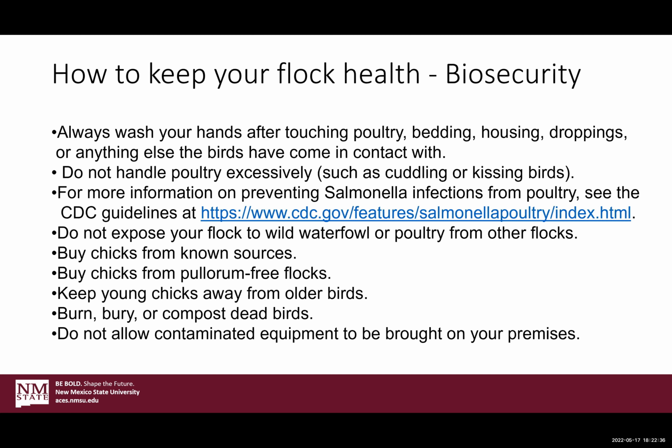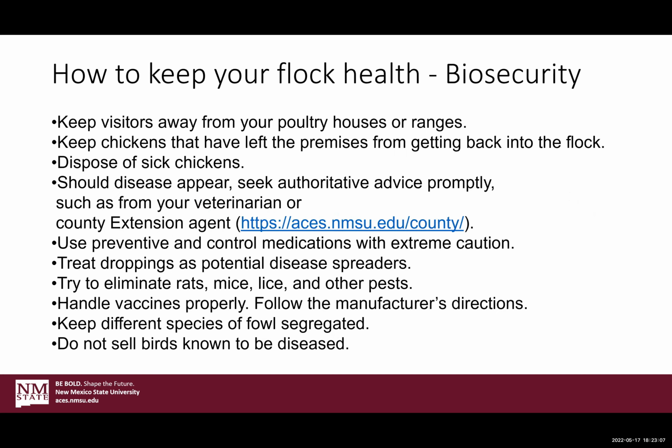And if you start to see dead birds, burn, bury, or compost the dead birds, right? Because again, you don't know what you're dealing with. Do not allow contaminated equipment to be brought into your premises. So meaning just common sense, right? If you used a shovel to pick up a dead bird, be sure and disinfect that shovel very well, because again, you don't know what you're dealing with.